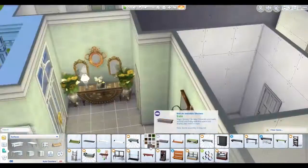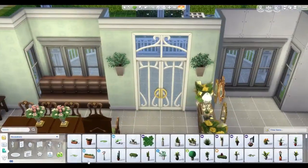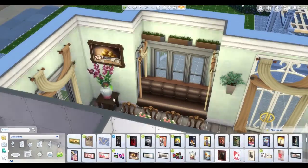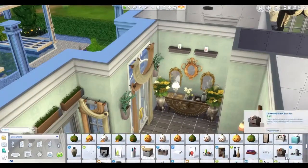I use a lot of the mirror lighting sconce tricks. It gives, again, the decoration a little bit more 3D personality and a lot more texture. I use a lot of clutter, I use a lot of flowers, I use a lot of mirrors because it fills up a space really, really nice.